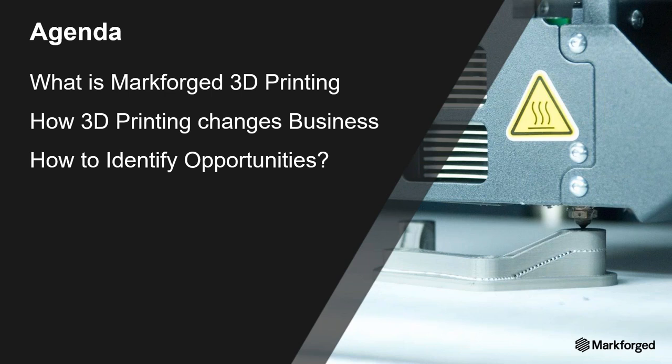Then we're going to move into basically how 3D printing changes business. So what are the business impacts? How are our customers currently using it? And where can you find that opportunity to work with 3D printing? And that moves into identifying opportunities.